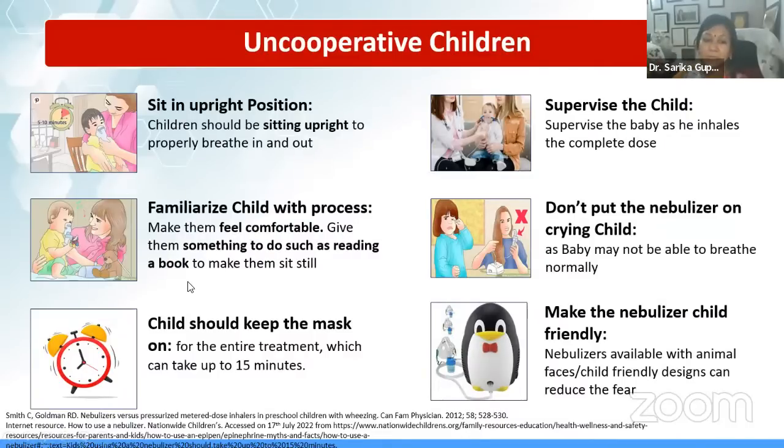Give them something to do, such as reading. Give something to distract, either a soft toy or another thing. And the child should keep the mask on for the entire duration, because if you just give this to the children, they are not able to follow all the directions to keep it in the mouth and do the nebulization. So a mouthpiece need not always be there along with the face mask.